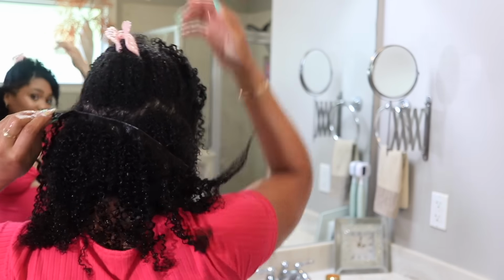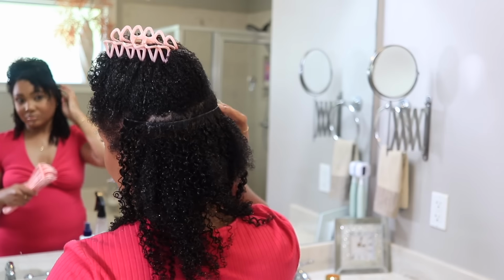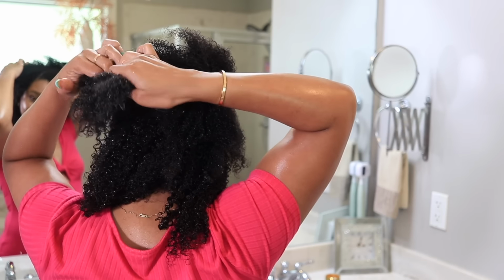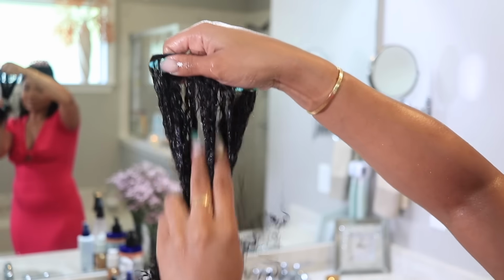And the parts don't have to be super neat. Like I said, you really cannot mess this up. On some of the sections, I didn't go all the way to the root. I felt like the clip-ins grip my hair better, especially since it was a little damp, just by me securing it to the thick portions of my hair a little further down.